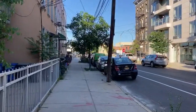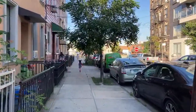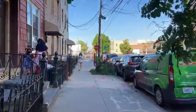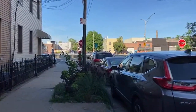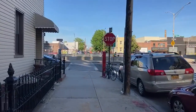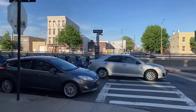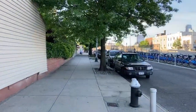So I'm gonna walk now to another place on the Newtown Creek. This one is called the Newtown Creek Walk, the nature walk. And it's hard to believe that there's an actual nature walk now next to one of the most polluted waterways in the world. It's on the other side of this bridge. I need to walk underneath it. So I need to go this way and then to the right.